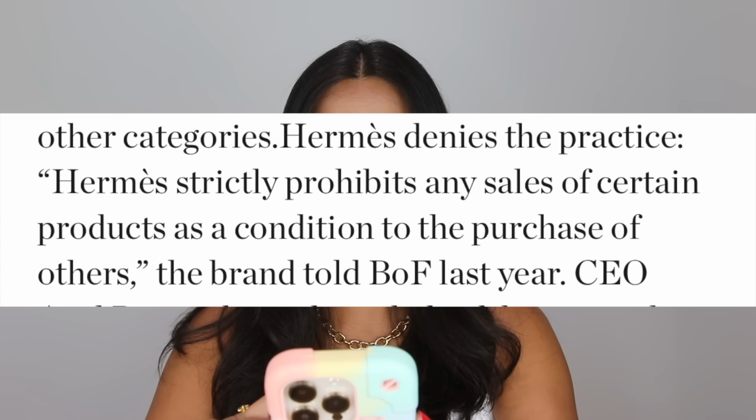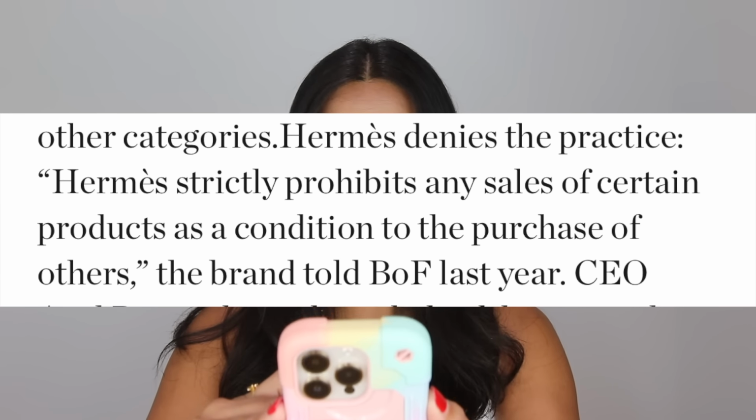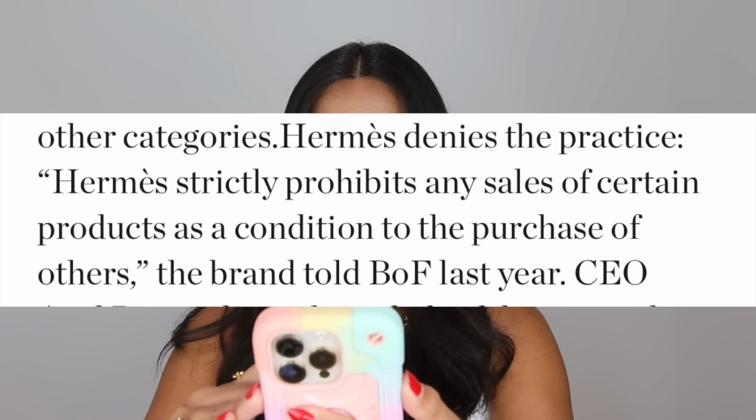Now, there are a few different points of view when it comes to this lawsuit. So first of all, let me talk about the main point of the lawsuit, which is Hermes makes you buy things in order to purchase other things, which are the quota bags. And actually, this has been the topic of discussion a few years ago, where the CEO made the laughable statement. I'm gonna read the statement to you verbatim, okay? The CEO says, Hermes strictly prohibits any sales of certain products as a condition to the purchase of others.